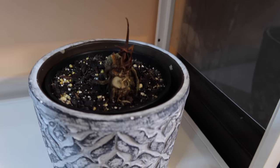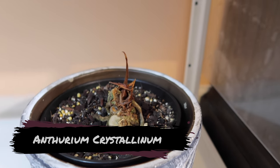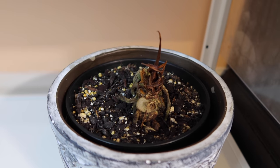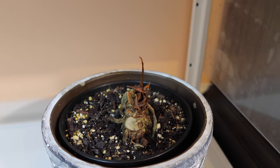And then down here, I'm not quite sure if this one's alive. It has a little bit of green. It's an Anthurium crystallinum, and it just kind of lost all its leaves upon getting here, and it kind of hates me, so.